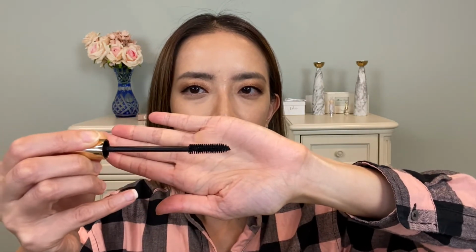It's long, slender, and I want to say, I hope I'm not imagining this, I feel like it's tilted slightly. Maybe I'm imagining this, but it was just nice. It was nice to wiggle at the base of the lashes and build the product up. I feel like this is one of those mascaras where after a handful of uses, it starts to get better and better as you break into the mascara.